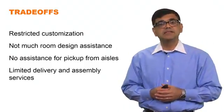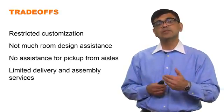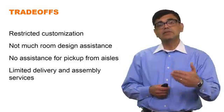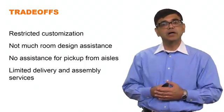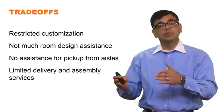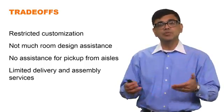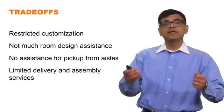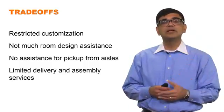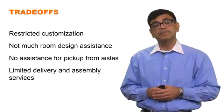There's very little assistance in terms of pickup from the aisles. In fact, it's a big challenge in terms of going there and having to load material into your car. Should you leave the cart there and go get the car while there's nobody watching it if you've gone there by yourself, or what should you do? Because in a lot of stores, at least in the US, you can't take the cart to the car, and that becomes an issue. So there's little assistance. That's a trade-off. Customers who expect that are not going to go there.